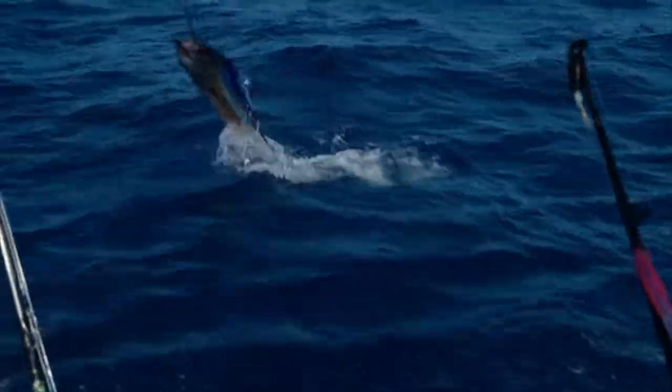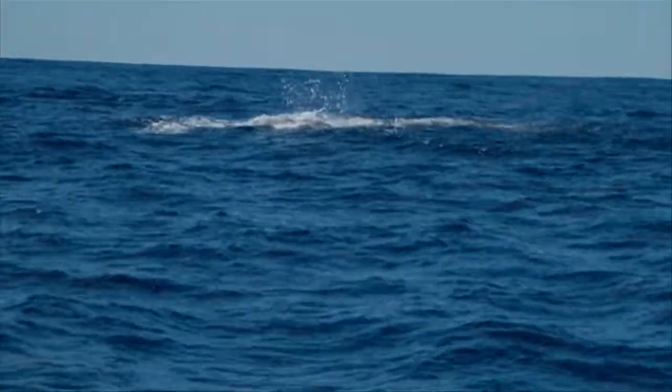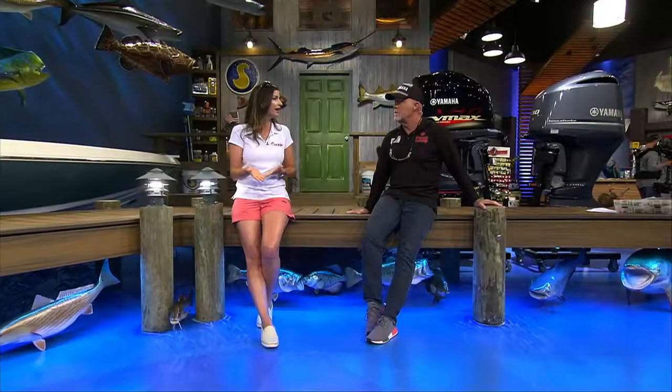We average about a 20-mile run, so we get a lot of clients from Texas, from Houston, Dallas, that come down. It's a 2-hour flight. You're down at the lodge. You're out fishing. It's quick.